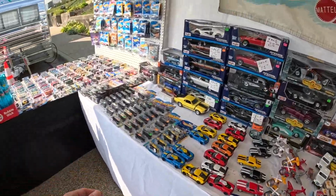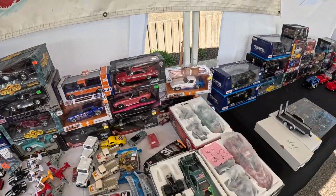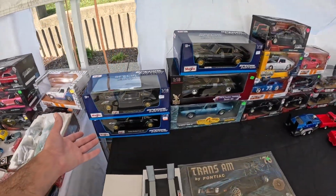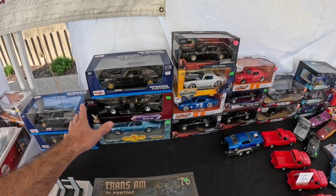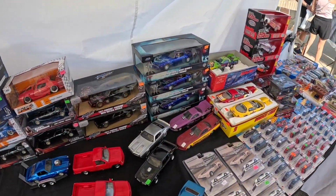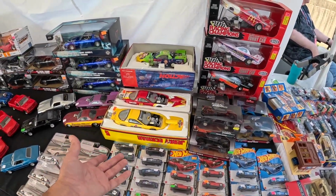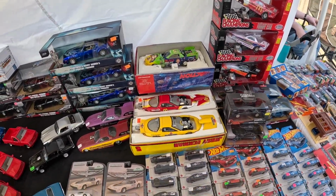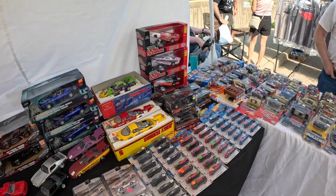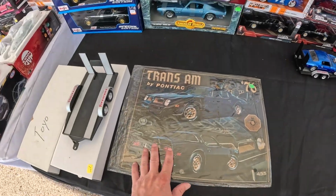You got the small scale and you got the big scale. You got the Bandit Trans Ams. At the Trans Am Nationals, they'll have plenty of the Pontiac Trans Am die-cast out here, let me tell you. But they'll also carry some other cars as well. Got the NHRA drag cars, some NASCARs here and there. And look, it's a sign with my car on it.